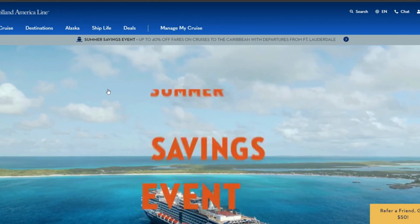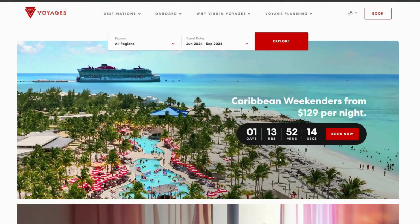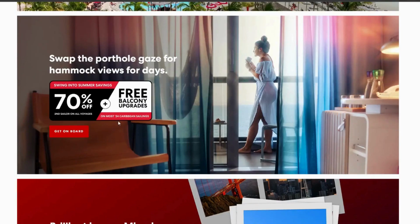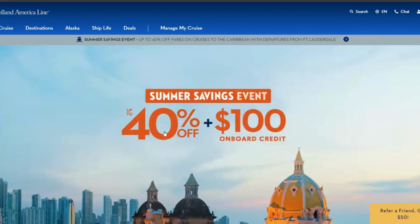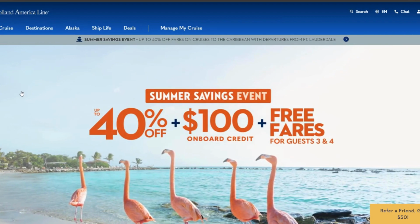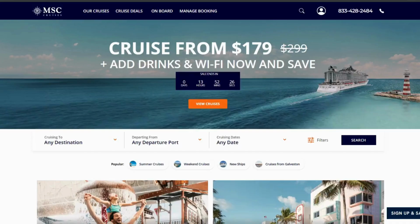You can see here every cruise line that I've got pulled up right now is having specials. 70% off Second Sailor on all voyages. But I can tell you what, that does not equate to 70% off the solo supplement, which is the biggest downer to being a solo cruiser. Holland America here is having 40% off, summer savings, free fares for guests 3 and 4. Doesn't help me a lot because I travel solo a lot. Here we got MSC, cruise from $179, drinks and Wi-Fi. So they all have these specials going on.